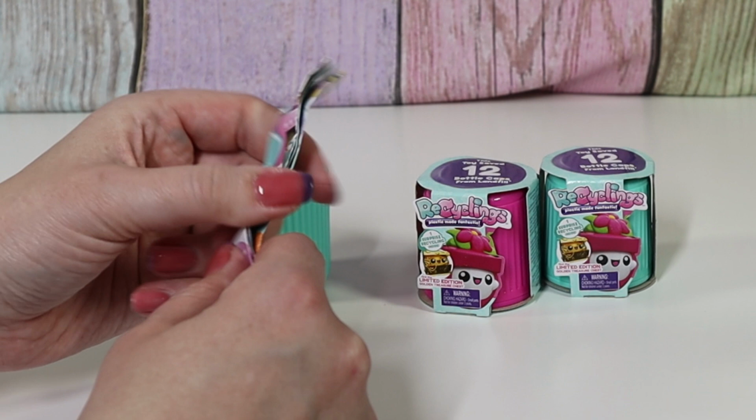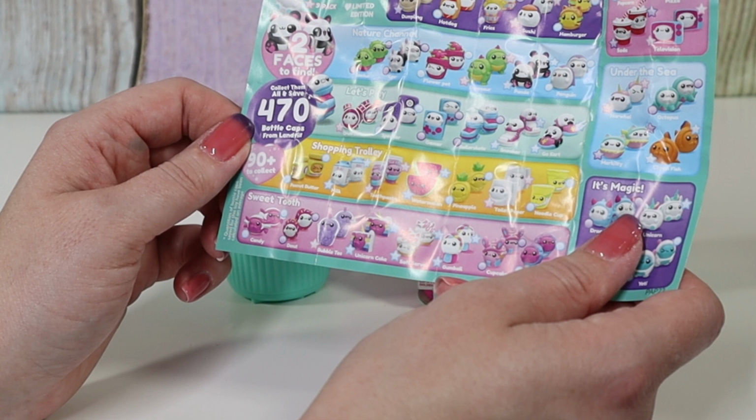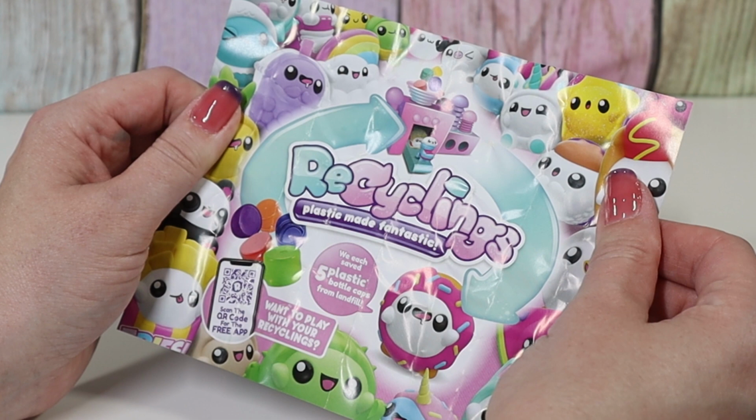Oh my gosh, these are like recycled Shopkins mini brands. If you collect them all, you save 470 bottle caps from landfills. So there are single packs, four packs, and nine packs. Commons, rare, and limited edition. We saved five plastic bottle caps from landfills. Want to play with your recycles? Oh my gosh, there's a little game. That's fun.